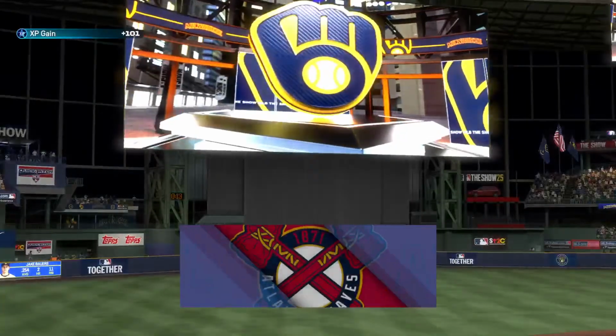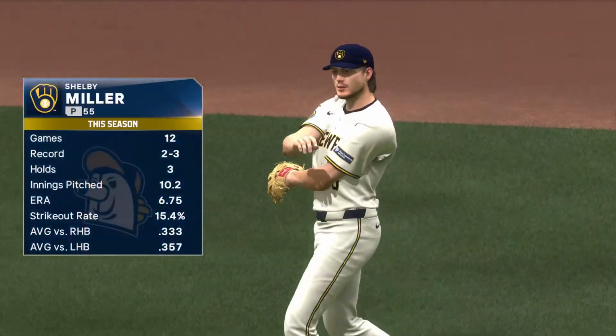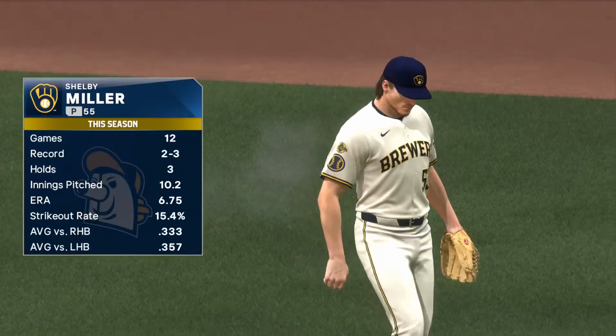Milwaukee leaves one, and this remains a 5-5 ball game. Now pitching for the Brewers, now that we're in extras, there's a new arm on the mound, Shelby Miller.